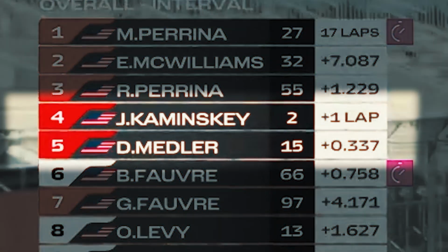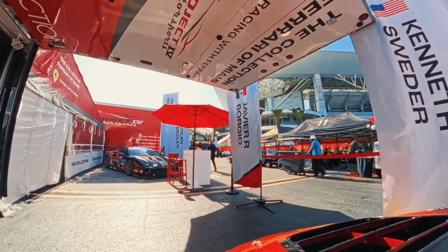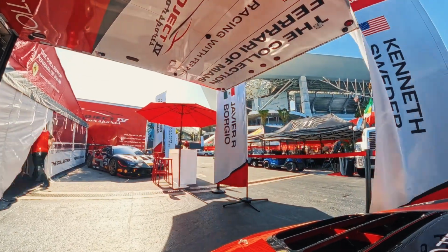We're on to the last lap out front. So Perina has triggered the last lap as the timer has run out. Massimo Perina has a gap of 7.